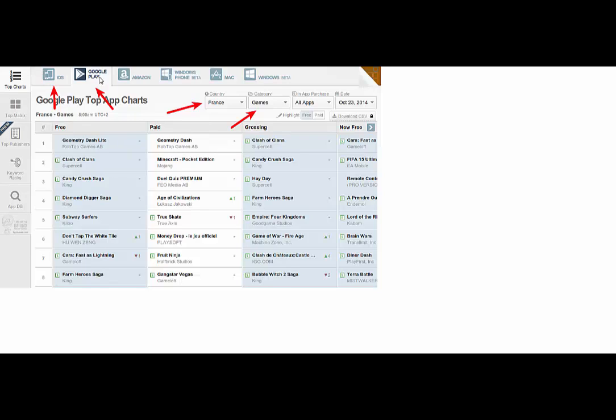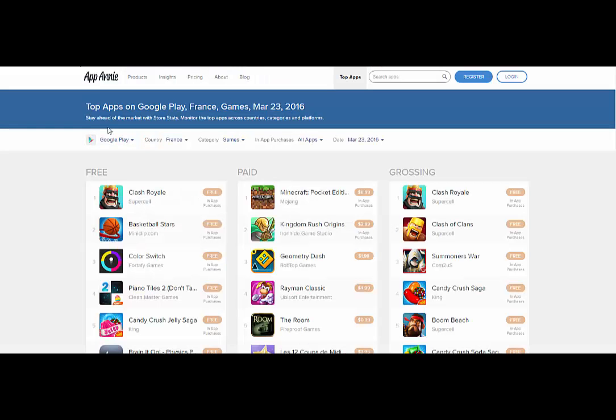You can tweak the settings, etc., such as using iOS, or you can look at the Google Play. You can change the drop down to games. So let's go ahead and look here. So this is it already set up. He already provided the link, so you can see this is Google Play. It's going to be showing everything from France, all the games, and then all app purchases.